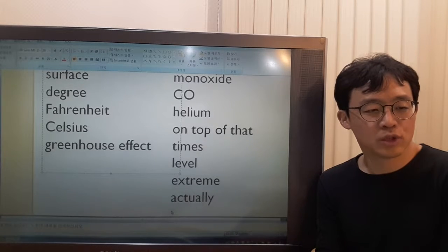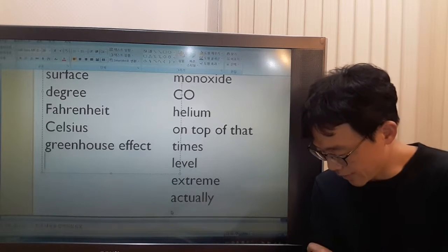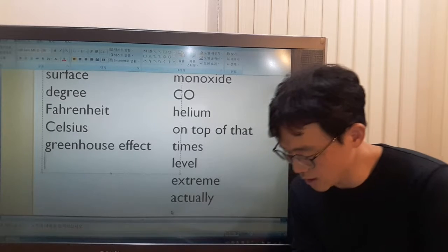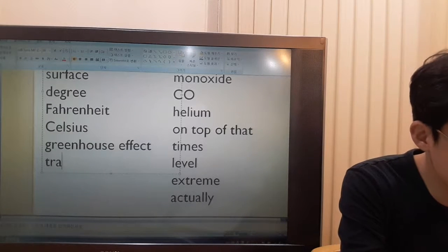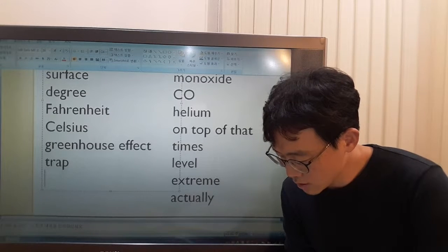Greenhouse effect. What does effect mean? Effect is something that causes something else to change. The power of that. Correct. The dense cloud cover on Venus traps the heat, much like a greenhouse does. You know what trap means? Trap means to catch. Okay. This makes the planet hot.